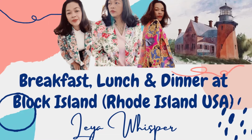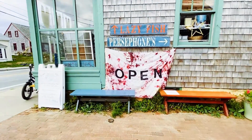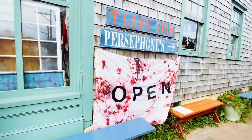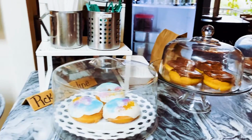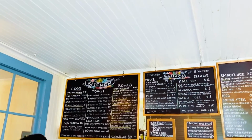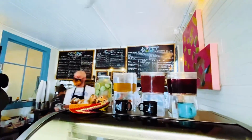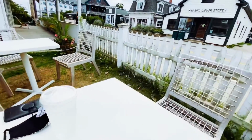And this is how we spent our breakfast, lunch, and dinner at Block Island. First stop, Persephone's Kitchen for breakfast. Persephone used healthy, high quality, and fresh ingredients, which is why they're popular and loved. This spot is perfect for people watching, which is my favorite thing to do, but I don't think the hubby does.